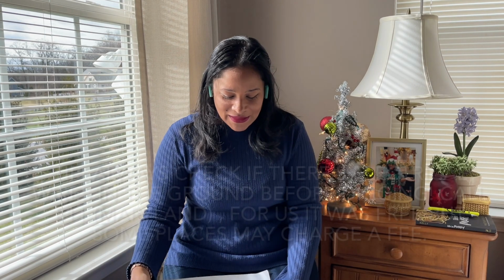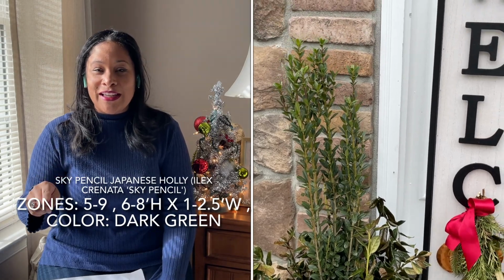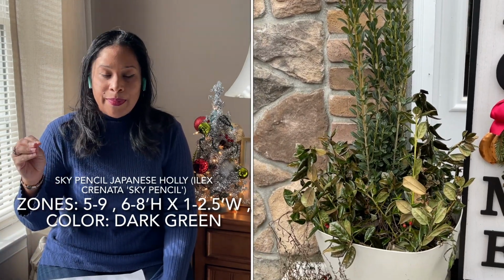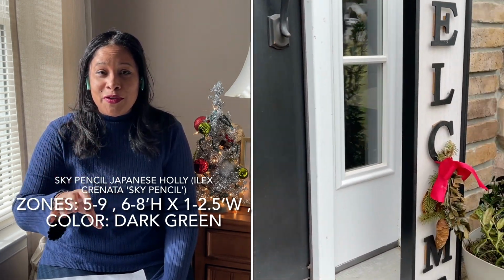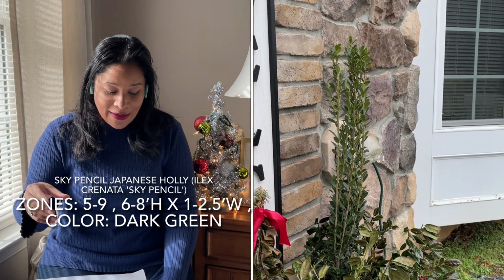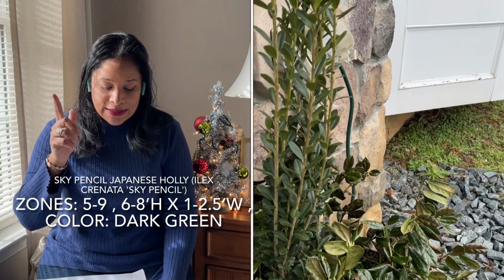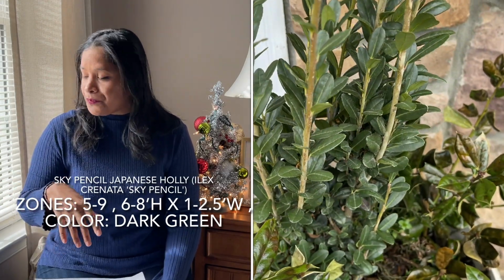Okay, so the next one is the Sky Pencil Japanese Holly. Another holly. We just mentioned the Soft Touch Compact Holly, which were really tiny, and you can just step on it, and you can use it for delineating places because they're so tiny. But here we have the Sky Pencil Japanese Holly, and these are so cute. This is the Ilex crenata Sky Pencil, just to give you the scientific name.